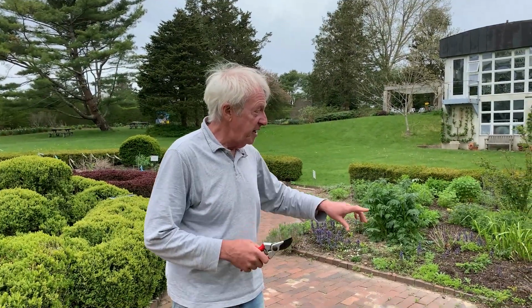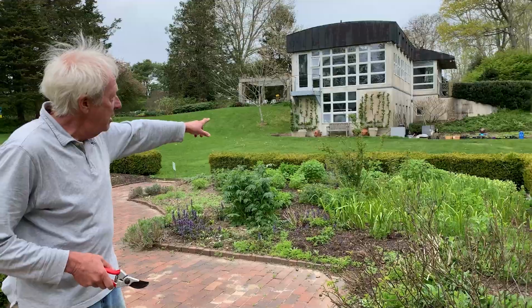And so that's a quick tour of the medicinal bed, except I forgot to mention the real standout in this bed is the foxgloves, and of course a source of digitalis.